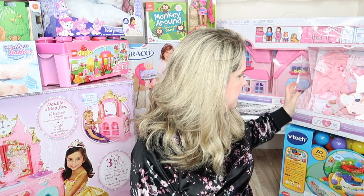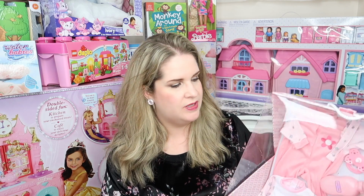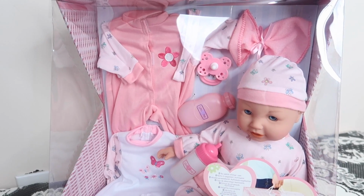So the next gift, like I said, was something that I picked out shortly after Steve and I found out that we were expecting. I wanted her to have her own dolly, so she saw mom with baby, or just to get her prepared for it. No longer pregnant, but these toys are still relevant. So this is the You and Me Baby and Her Keepsake Case.